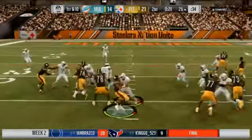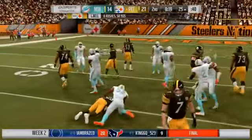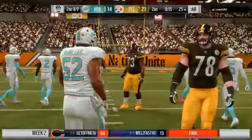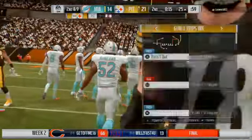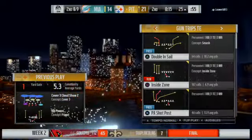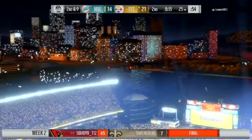Now a first down carry by Bell. Down right around the 25. In on the stop defensively, Raekwon McMillan. Now the Steelers use the second of their 3 timeouts, as it'll come with 15 seconds to play in the first half.